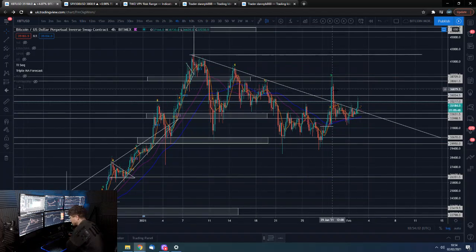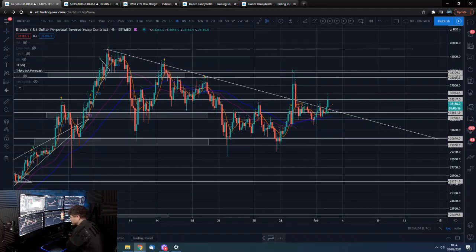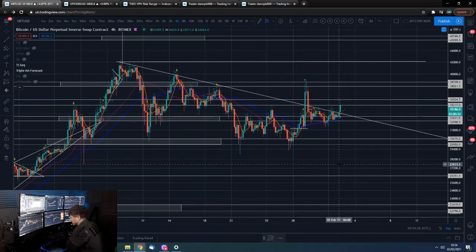Obviously we closed that candle, then this candle. We closed 2 candles above here on the Yilong pump, but remember that was a big move. This is just more of a normal sized move. So yeah, generally speaking looking good on Bitcoin.